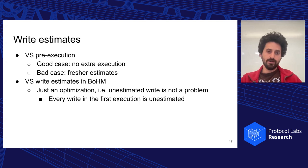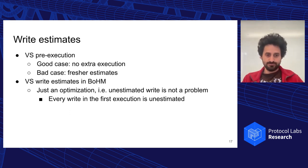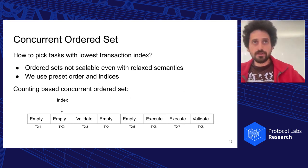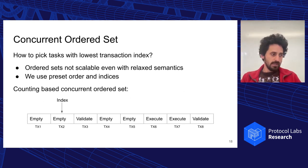Compared to that, the assumption in Block-STM is that the write estimations are given. In Block-STM, this is just an optimization. The protocol will work fine even if we do not estimate writes at all. The collaborative scheduler is where the main logic of Block-STM is, and the key for our performance is to implement the logic as efficiently as possible.